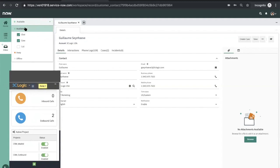So you can see in this case, I've logged in to ServiceNow. I'm available to receive ServiceNow chats. I'm available to receive ServiceNow cases or tickets. And then if I mark myself available in 3CLogic, you'll notice in just a second here that all of a sudden ServiceNow is also going to recognize my availability as an agent.